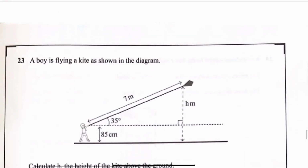Okay, where are we now? 2 more to go, is it? No, it's not. Keep saying that.